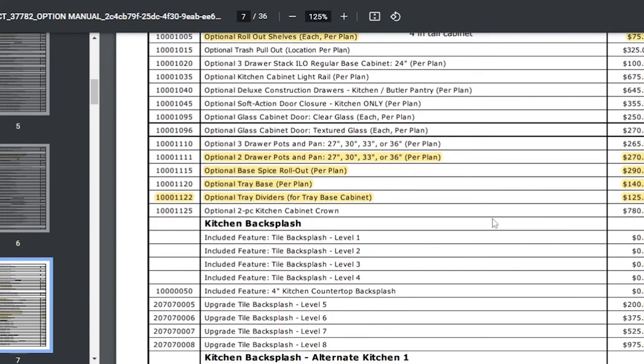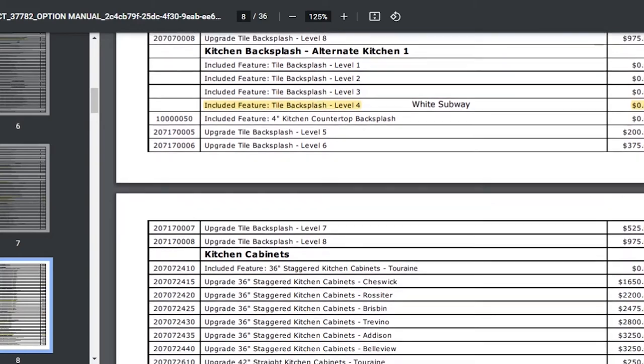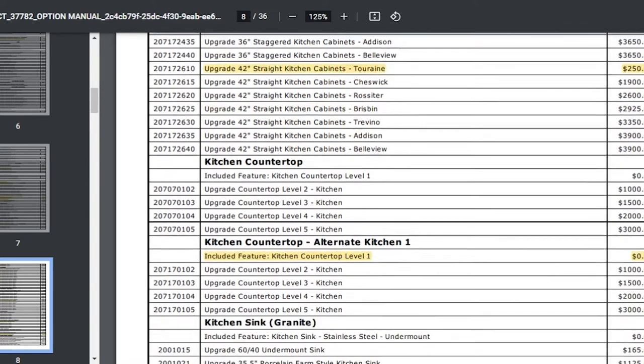We did add the tray dividers and the tray base just to keep our kitchen trays organized. So I'm really excited about that. For our backsplash, we didn't pay anything extra for that. We chose a level 4 tile, which was a white subway tile, which was my ideal. And so that is what I got. Very excited about that. The kitchen cabinets, we chose to go for a straight look instead of a staggered look, and that was an extra $250.